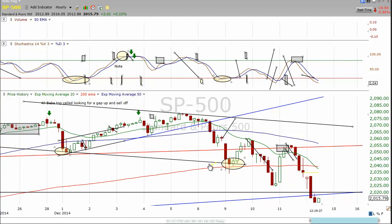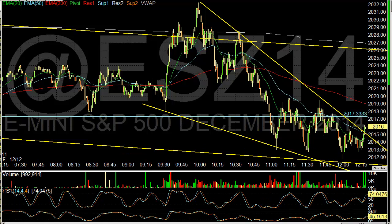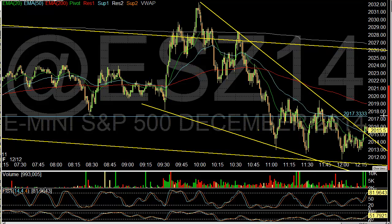Now, we also have a 60-minute time frame, a little trend line that we kind of broke down through, but kind of hanging on here. So if we can hang on here, we might have some upside. Might actually have some nice upside here. And let's go back here to the ES. I see some volume coming in here too. So that's what we're starting off here.